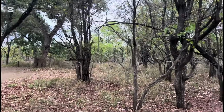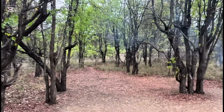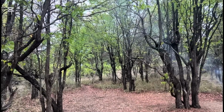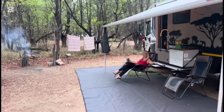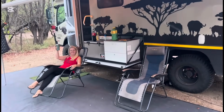So we're here at Tsendze, as you know by now. It's our first night here. The time is 6 o'clock. Look how those mapanis have flourished after the rain. A week ago, these would have just been sticks like a dead forest, and look at them, beautiful. The towels are out there drying because they got wet in the rain. Donna's sitting having a Coke. I poured myself a nice gin.